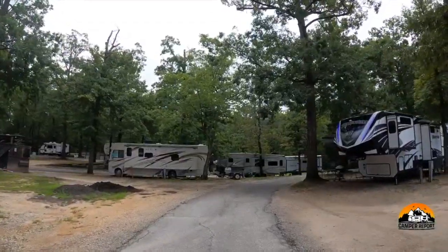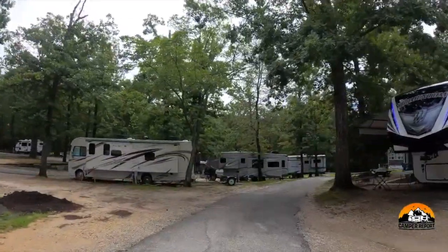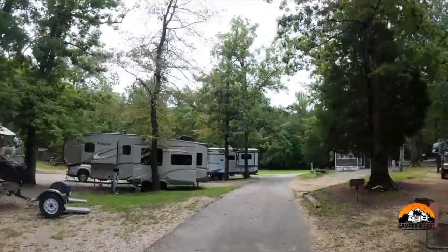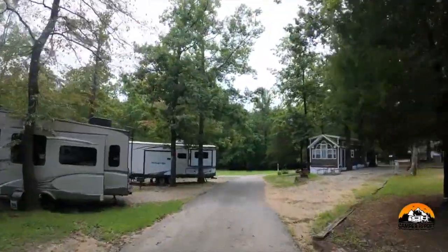And this is another big site right here. There's a space between these two sites that's not a site because they change directions mid-street. So if you get one of those sites, there's a place to park extra vehicles if you need. Most of these campsites do come with a fire pit and an outdoor grill if you want to grill some, like a charcoal grill.